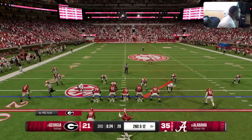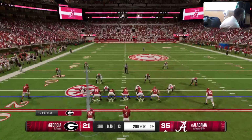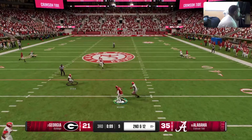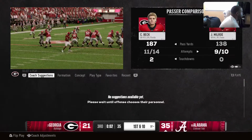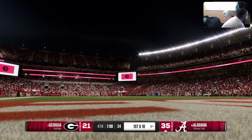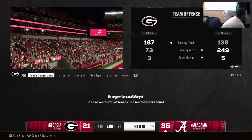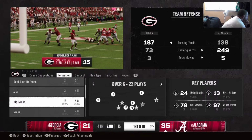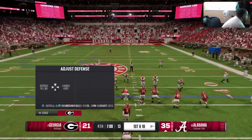After getting knocked back to open this drive, it's 2nd and 12. Dropping back, it's Milroe. Quick strike complete. He's got enough for the first down. They'll spot it at the 37. Here's this offense with a fresh set of downs.